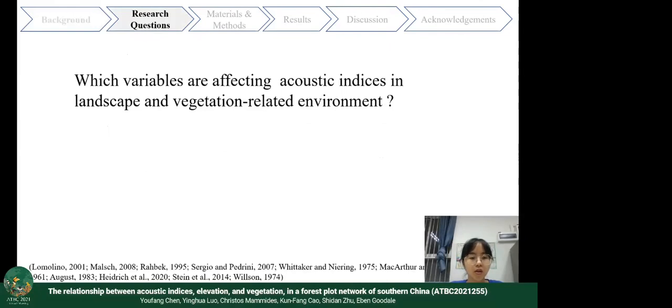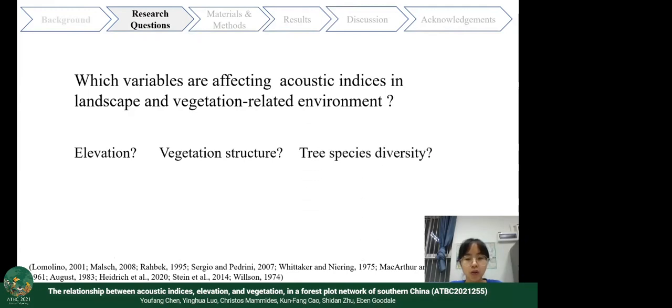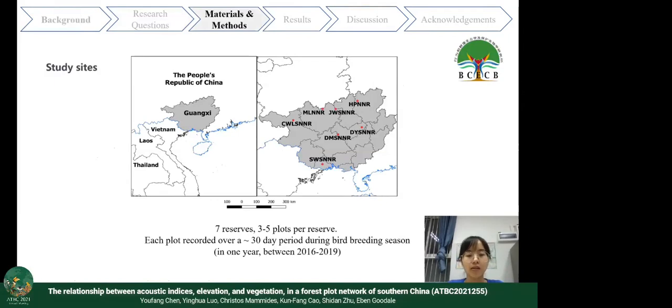So our research question is which variables are affecting acoustic index in landscape and vegetation-related environment? Elevation, vegetation structure, or tree species diversity? According to previous literature, we hypothesize that elevation is the strongest variable affecting biodiversity, followed by vegetation structure and tree species diversity. This is our study site.